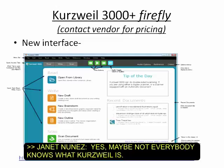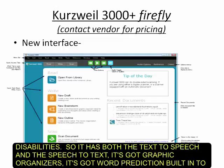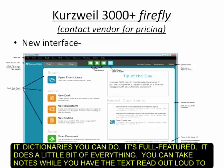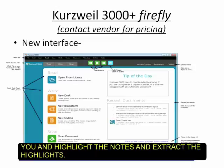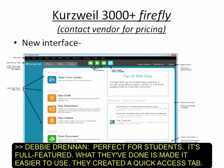Maybe not everybody knows what Kurzweil 3000 is. Kurzweil 3000 is a full-featured tool for reading and writing, for individuals who might have reading and writing disabilities. So it has both text-to-speech and speech-to-text. It's got graphic organizers. It's got word prediction built into it. It's got dictionaries. It does a little bit of everything. You can take notes while you have the text read out loud to you, and highlight the notes, and then extract your highlights. You can do all kinds of things. So it's full-featured. Perfect for students.